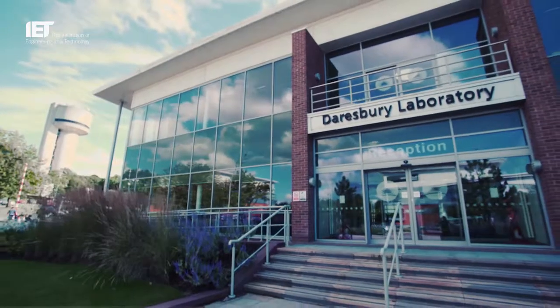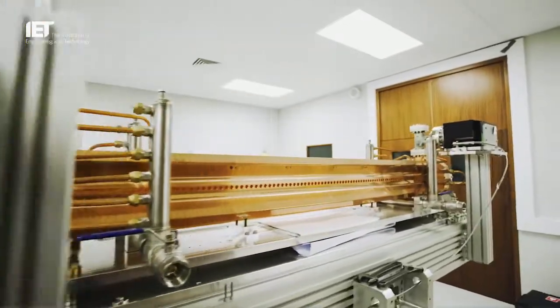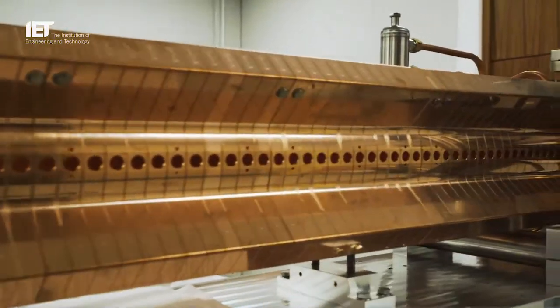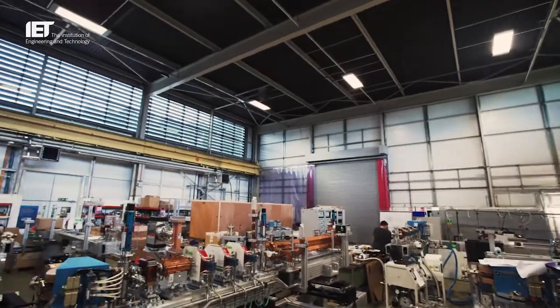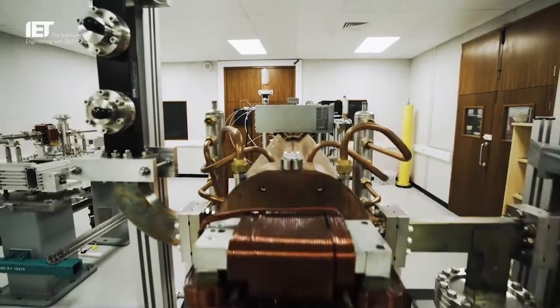Daresbury is a UK national laboratory. We develop technologies for particle accelerators, which are then used for scientific exploitation. At Daresbury, from an accelerator perspective, the facilities you see here are the sort of cutting-edge machines that we're putting in place. So we're an attractive partner in worldwide projects for two reasons. One is expertise and know-how, and the other is our facilities. We have very unique facilities that can demonstrate, develop and do the research towards future accelerators.